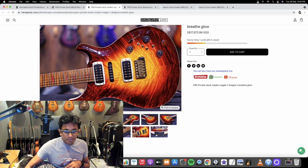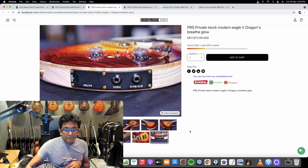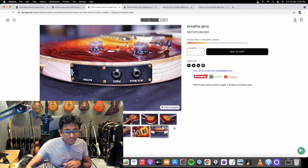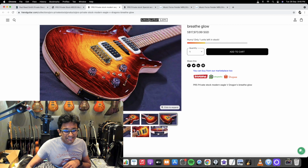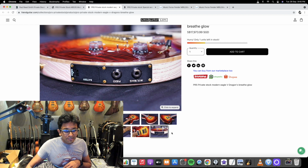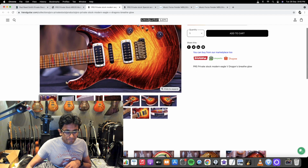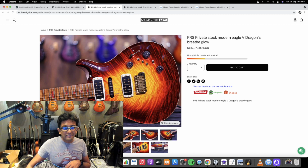And don't tell me this has a piezo. Oh wow, it's a Modern Eagle 5 with a piezo. Is this the most versatile guitar ever? I think it might just be. It probably is. It's probably the most versatile guitar ever. Wow. Okay, I'll have to... You can see I'm contemplating a little bit now.